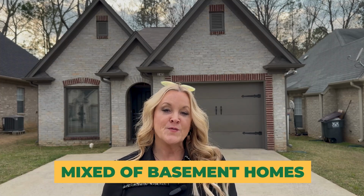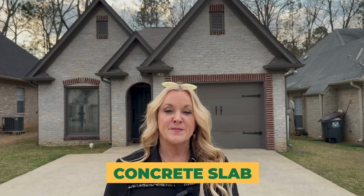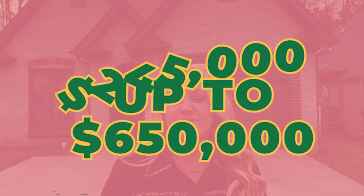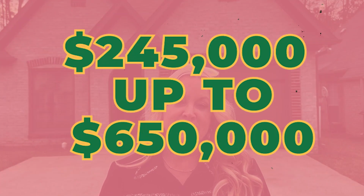Behind me, this is a garden home in a neighborhood that has a mix of basement homes and garden homes that are built on a slab. So in our area, when we describe a garden home, we are talking about a house built on concrete slab, no crawl space, no basement. In this neighborhood, there will be some other streets with some really large basement homes. The price ranges in this neighborhood can range anywhere from $245,000 to around $650,000.